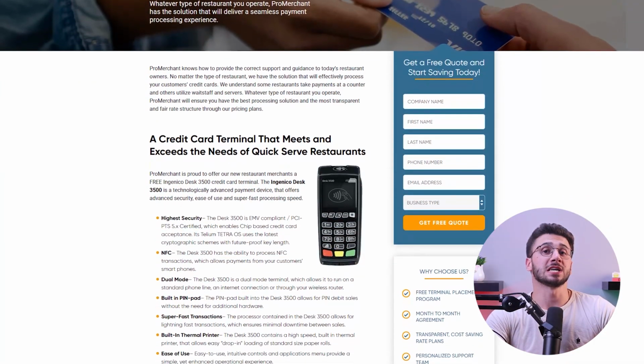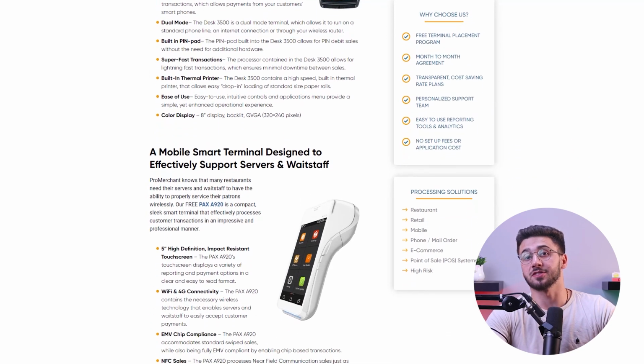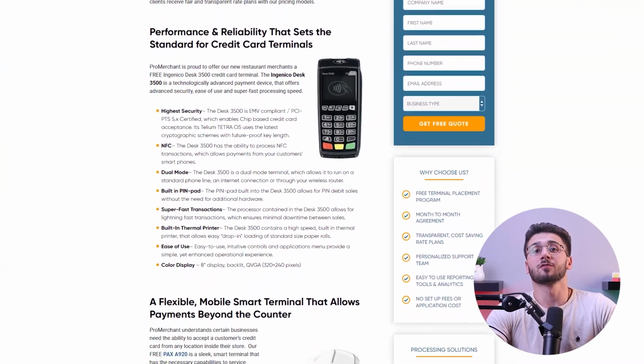Now, if you do sign up with ProMerchant as a restaurant business, then you get a free credit card terminal, the Ingenico Desk 3500. Now, the same goes for retail shop owners. They have specific solutions for the more mainstream businesses. For example, if you run your business on the phone, you can get the Pay Anywhere app and Bluetooth credit card reader for free. This way you can do transactions from anywhere.